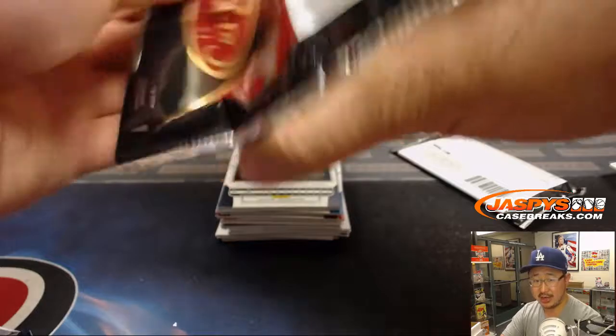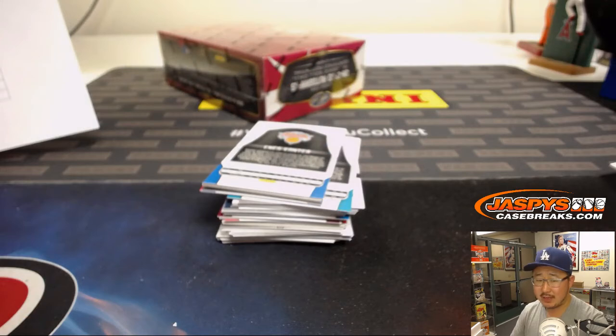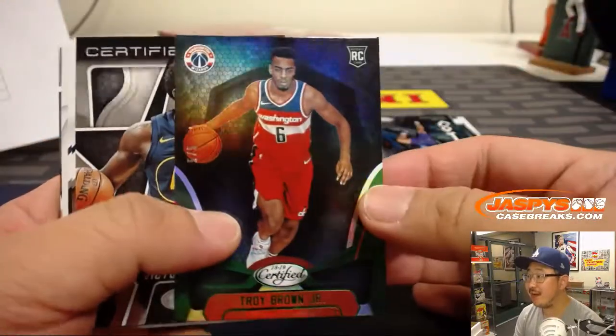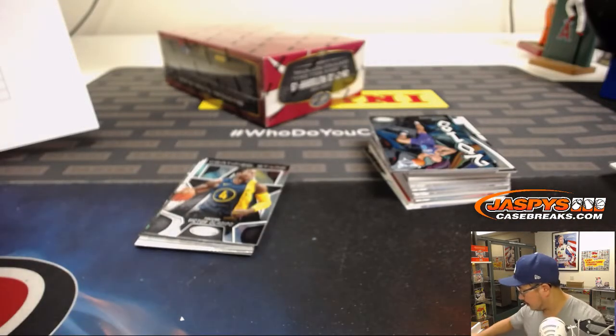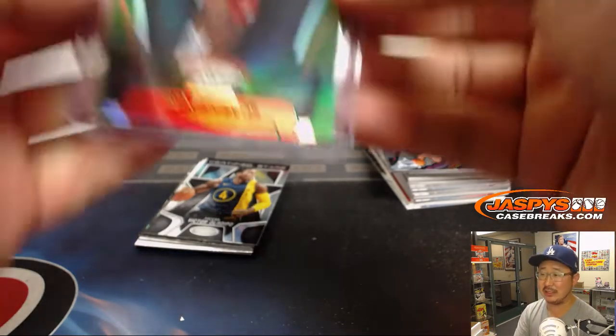I think yes to Shai Gilgeous-Alexander autograph. Yes to Jerome Robinson. Maybe yes to Michael Porter Jr. So, I mean, that's your first 15 right there, basically. And a 5 out of 5, Troy Brown Jr., who is a number 15 overall pick from Oregon. 5 out of 5. That is for David and the Washington Wizards.